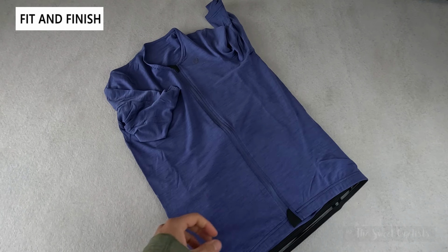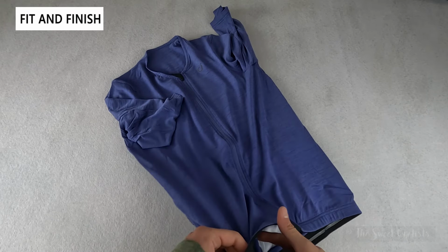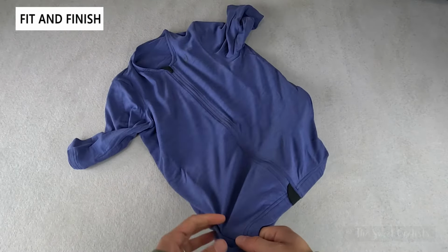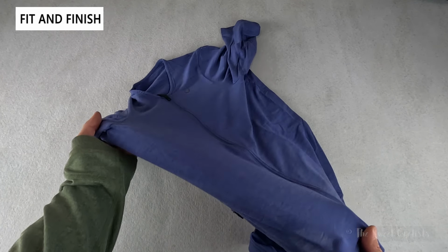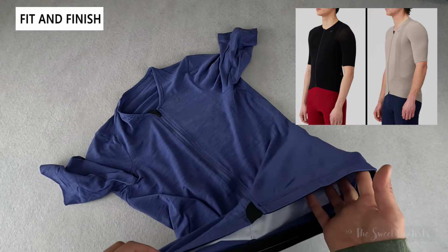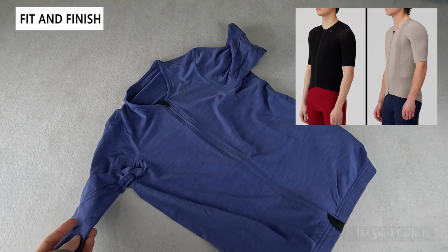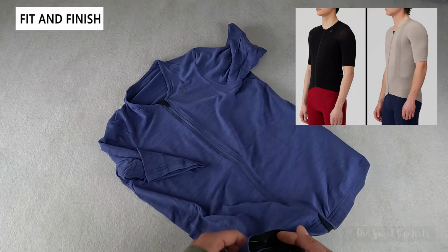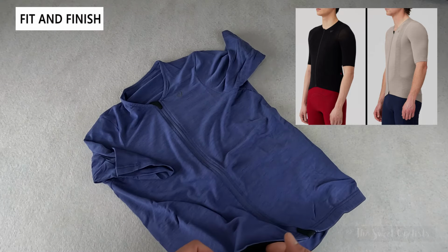Velocio's Concept Merino Wool Jersey combines Velocio's Concept Race Ready Fit with a merino wool construction. This gives you the best of both worlds, the breathability and the thermoregulation properties of merino wool, with a nice form-fitting jersey that maximizes your performance. Velocio currently offers this jersey in 4 different color schemes. We have the Azure, Navy, Black, and Tan. There were also some previous bright colors available, like the bright red, but those are currently on sale. If you do want them, you have to pick them up pretty quickly before they all sell out.